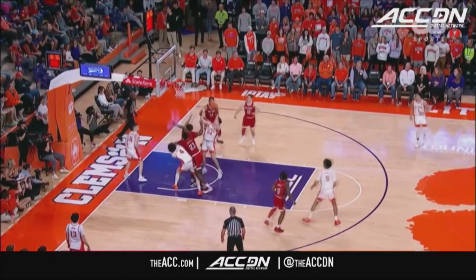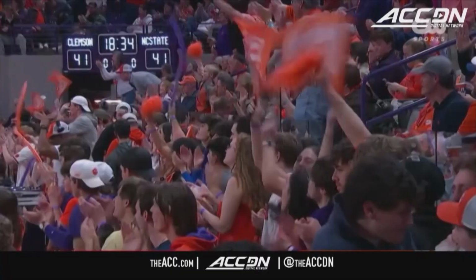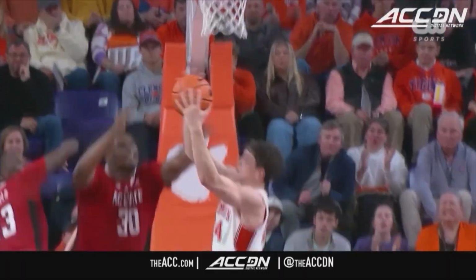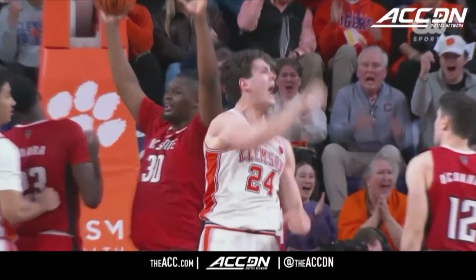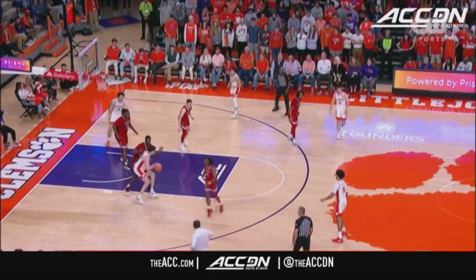All the way to the basket again for Gerard. Hall got it. Second chance. Over the shoulder, into the basket, and to the free throw line. How about Joe Girard turning into a driver in the second half, and this is a much better use of P.J. Hall's time here. 7-0 run over the last minute and a half for NC State.